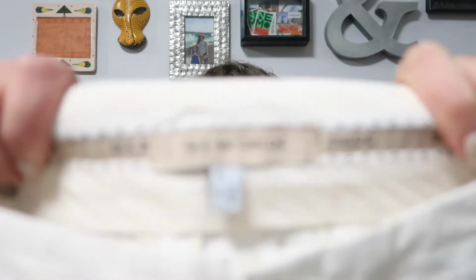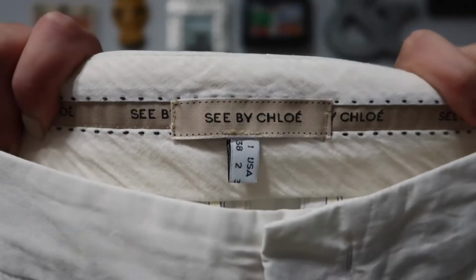But this is C by Chloe, so a diffusion line of Chloe. These are a size 2 or 38 in Italian sizing, and they are white pants. Don't ask me why I got them, because they're white and it's after Labor Day, but whatever, people will wear white pants. And I looked them over like 36 times in the store and I didn't see any stains, so to the RealReal they will go eventually.